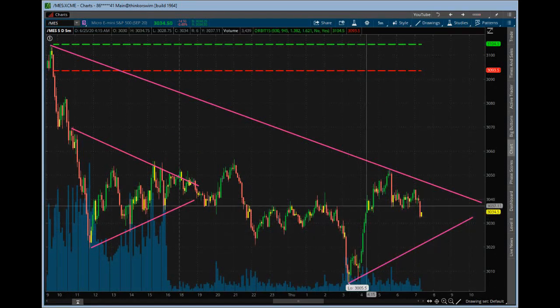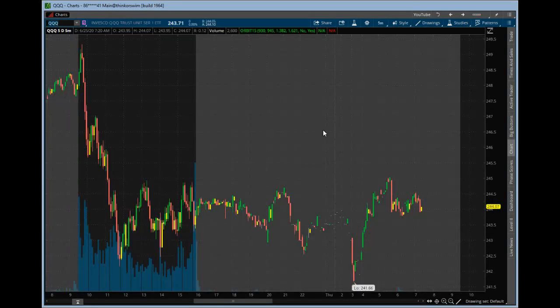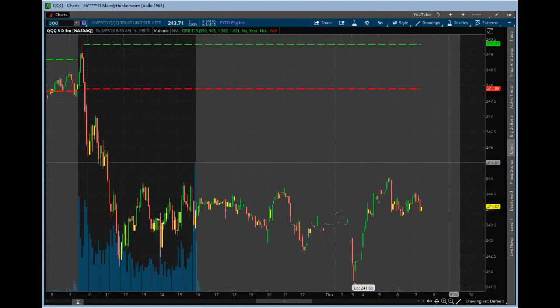So still a tight range. Could be an interesting one, like we said. Okay, the Qs chopping around too, pretty flat here this morning. So could be some interesting price action on that one today.